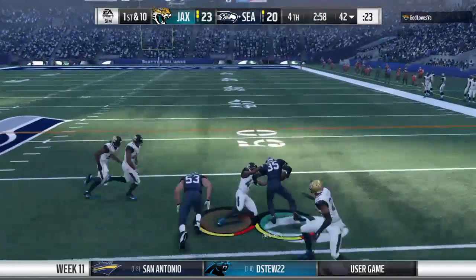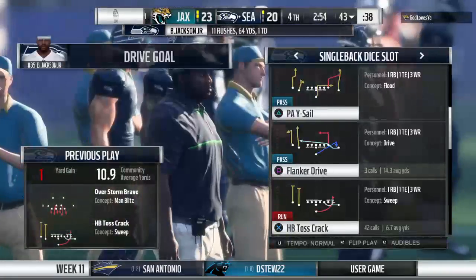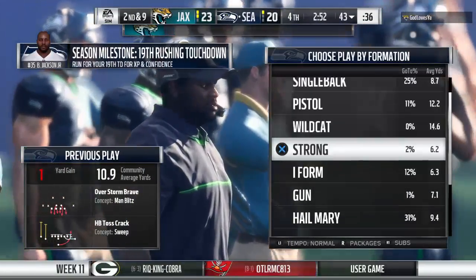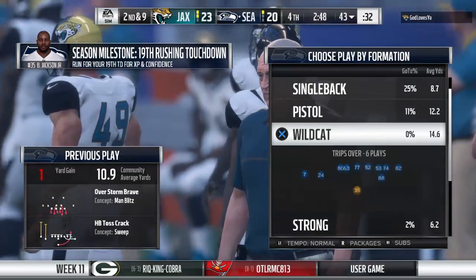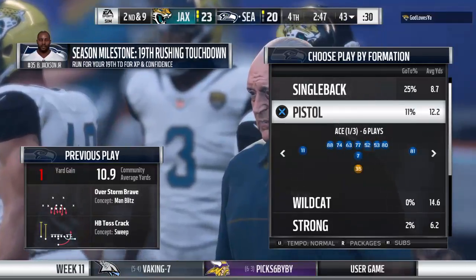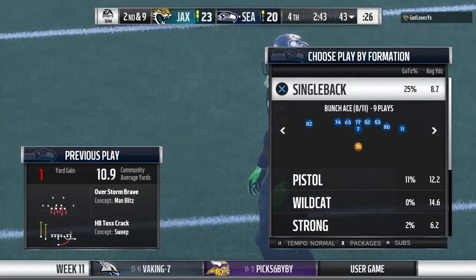Now they'll run it on the toss. And not much there at all. Maybe a yard up to the 43. This is what happens sometimes when you abandon the running game. It's hard to get back to it because once guys get out of that mentality of firing out and hitting people, it's hard to get them started again occasionally.